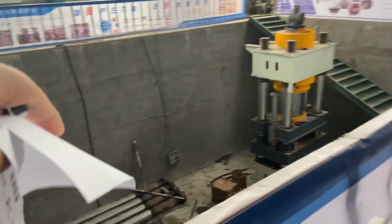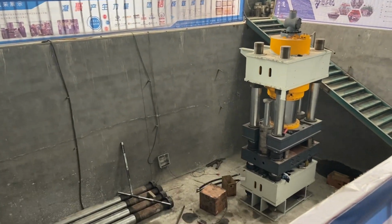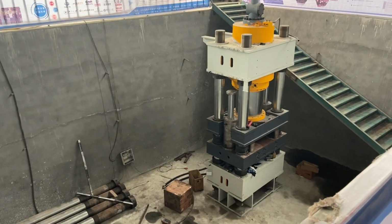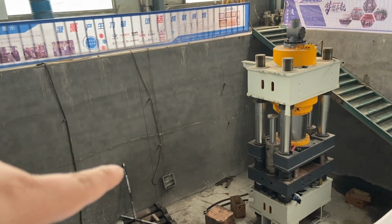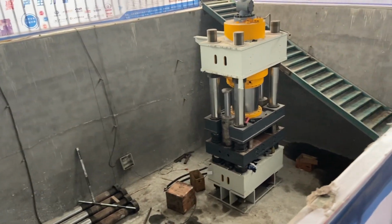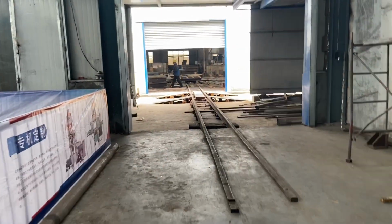There is a pit here. It's very big, about 10 meters length. There is a big press there, 1,200 tons. The big pit is used to install the big-ton hydraulic press. Okay, let's go on walking in this direction.